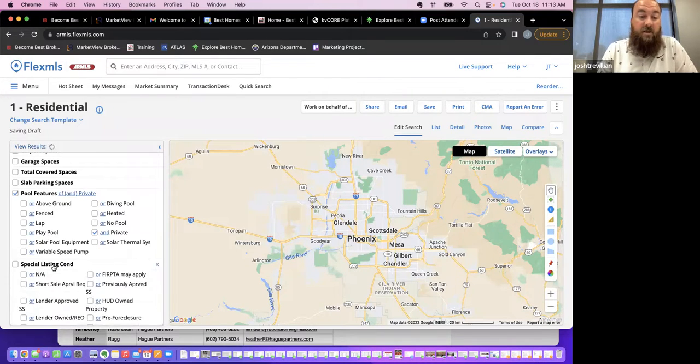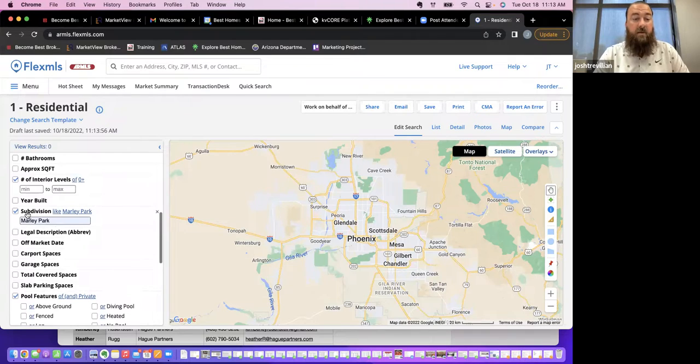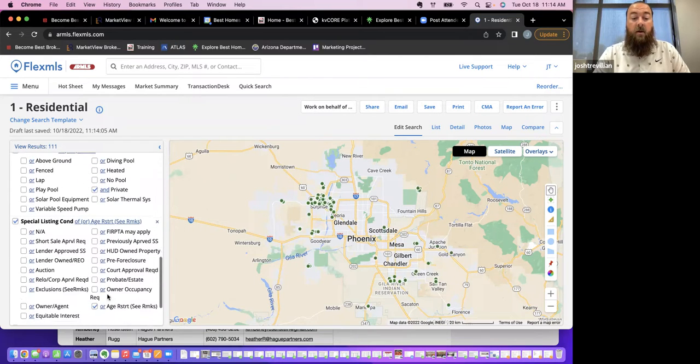Now, special listing conditions. This is going to be like pre-foreclosures, auctions, REOs. You don't really need to play around with this unless you want to see an age restriction home, you know, 55 plus. If you have snowbirds, out of towners, who want to be in 55 plus, you can click in your age restrictions. And of course, there's not going to be any in Marley Park. It's not a 55 plus community, but you can see that if I do an age restriction with a pool, 111 homes come up, and you can see where the 55 plus communities are throughout the valley here.